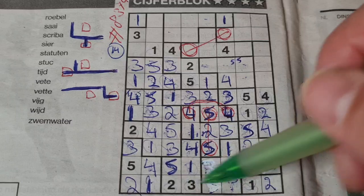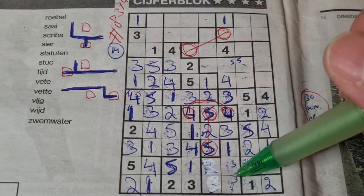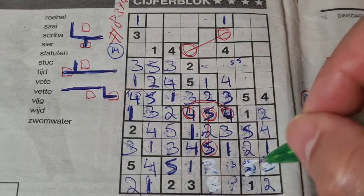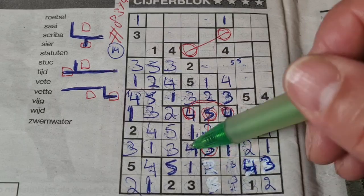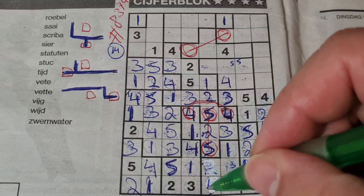Well, these 2 boxes can be 3, so the 3 could be here, could be there. Now we have a double 3 there. That means that this box cannot be a 3 anymore. If I place a 3 here, I cannot fill any 3 in one of those 2 boxes. So the 3 is supposed to be here, and the 4 goes there. Now these 2 boxes can be 4. That box can be a 4. So 1 box left for the 4 in this area. Supposed to be here.